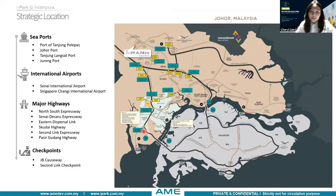This easy, fast accessibility also gives us very fast access to the major seaports and international airports, including our top world-class container port over here, Port of Tanjung Pelepas, with the latest data being about 12.5 million TEU capacity as of now. And of course, we have support from the Singapore side down here. We are really close to Singapore, with just a 30-minute drive to reach the causeway borders. There's also Jurong Port over there, and Port of Singapore Authority supports just down south here.